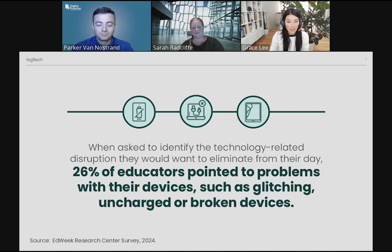So EdTech has the potential to restore learning time not only by making instruction more audible and visible, but by making devices easier for students to use for seat work and testing and other classroom tasks. But devices can also present challenges and cause disruptions. So when asked to identify the technology-related disruptions they would want to eliminate from their day, 26% of educators pointed to problems with their devices, such as glitching, uncharged or broken devices.